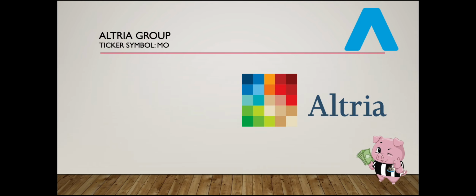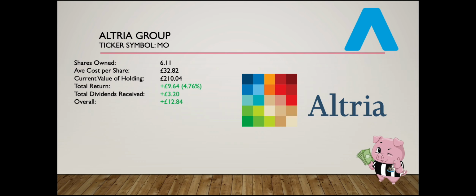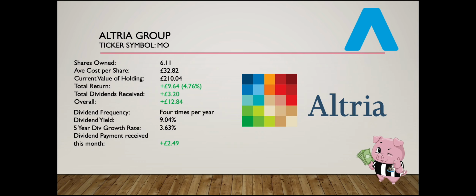My final payment for April was from Altria Group, stock ticker MO, and I currently own 6.11 shares of this company, costing me an average of £32.82 per share, bringing my overall value of the company to £210.04. I'm currently up on the position by 4.76%, being up £9.64, and I have received £3.20 in dividends since owning this stock. This means overall I'm up £12.84, and Altria Group like to pay a dividend 4 times a year with a massive dividend yield at over 9%.